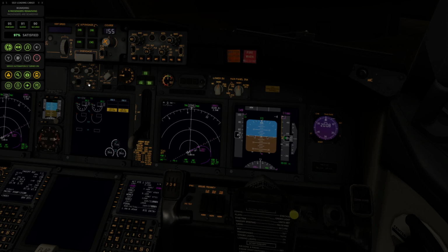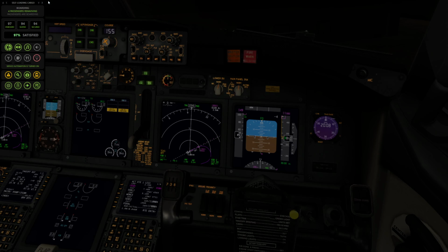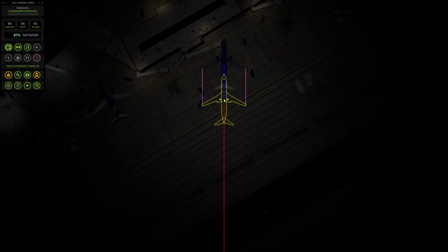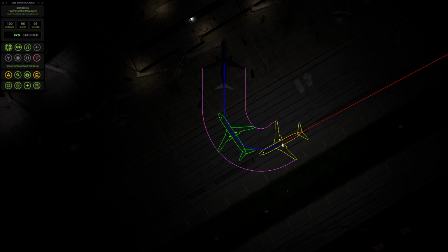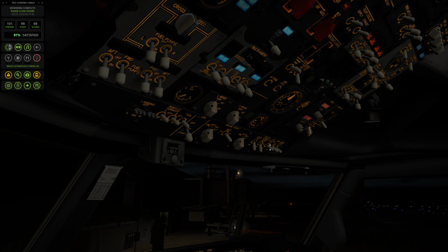All right, let's see where we have to push back. 15 right, so we have to face left. Alright, so if we go to here, about there is good. Alright, and cabin is loaded. Get the tug. You can turn on the collision lights.